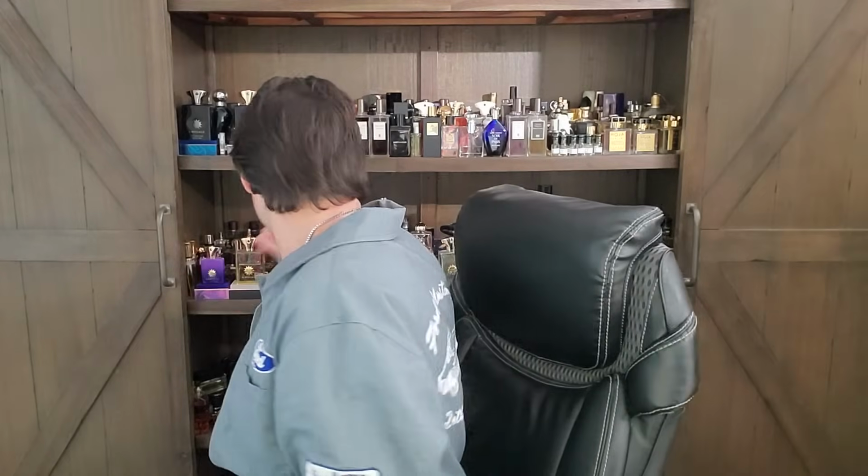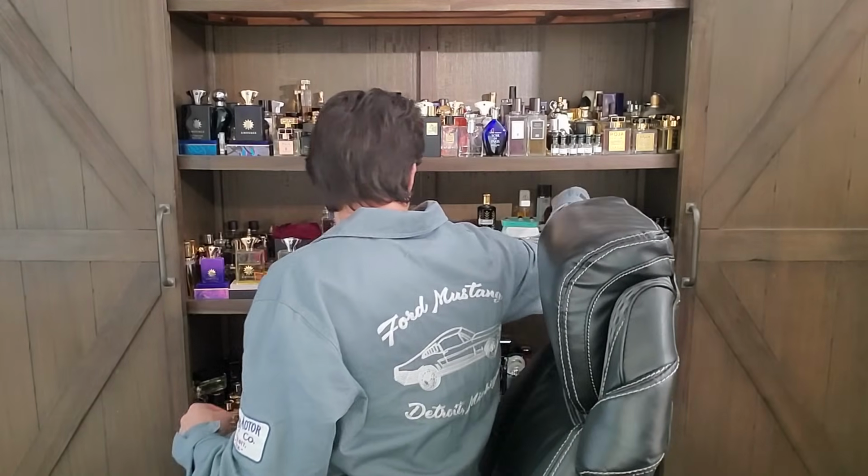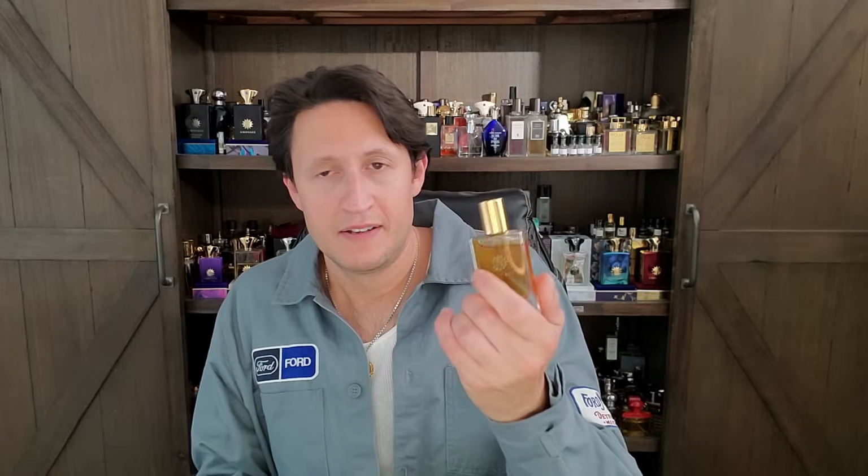Number 61 is an Amouage. It's called Jubilation 25. I hope this is Jubilation 25. Yes, it is. Jubilation 25 for ladies. This is the sample, or what they used to give to the stores or something. So number 61, Jubilation 25.